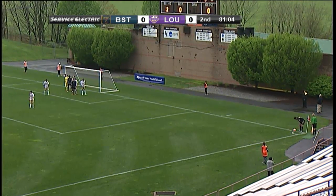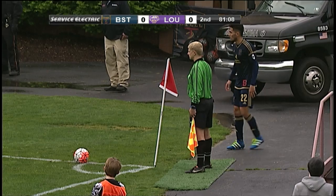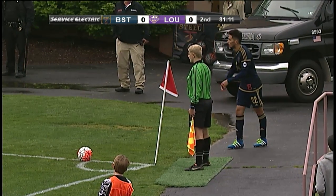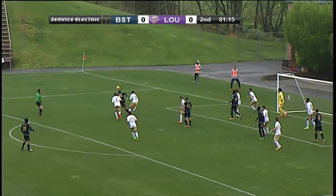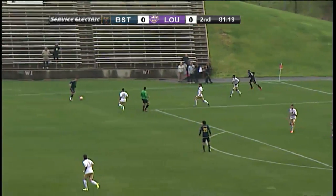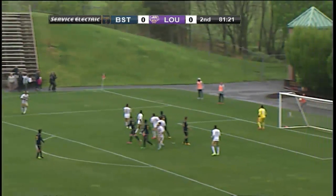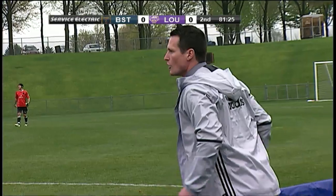See if Leo can whip a good ball over here. Beat the first guy, create something, get something. Here's the service by Fernandez. The bender to the back post. Trusty stepped up. Chambers with his left. Wide of Ranjit Singh. You'd want that one back.